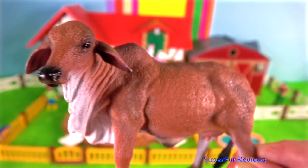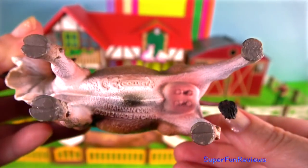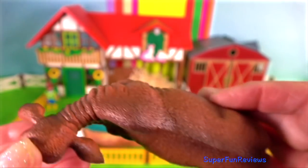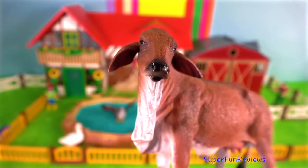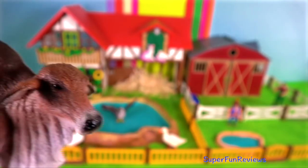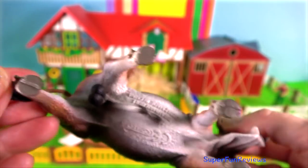Brahman cow, bull and calf. They come from India. In India, cows are sacred and deeply respected. The Hindu people respect cows for their gentle nature and they also represent strength. There are nearly 45 million cows in India.